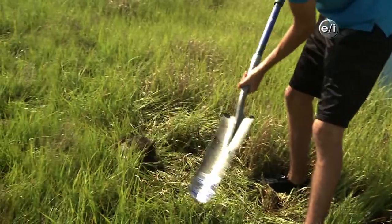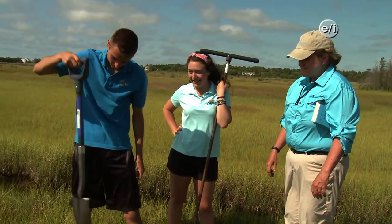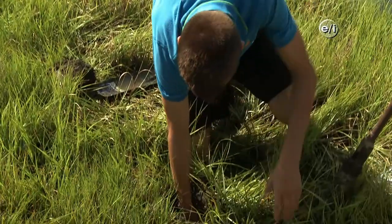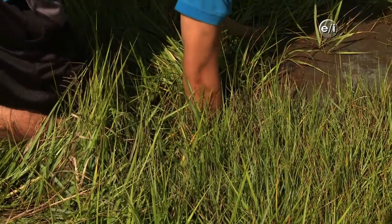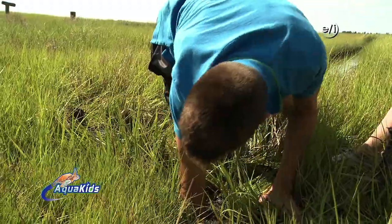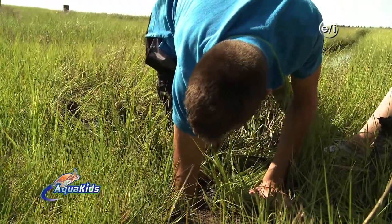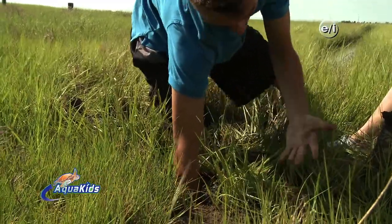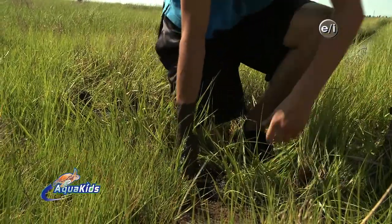Just set that aside. Okay, now what I want you to do is go down on your knees and reach that arm in and kind of feel until you don't feel any more roots. Just keep feeling. Yep. So reach the point where you really don't feel any more roots, like little threads and strings, it's just kind of mucky. Okay, let's bring your arm out. And when you bring it out, just bring it straight out, and then bring it up, you can come on up.